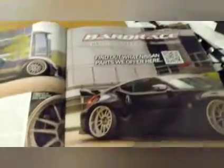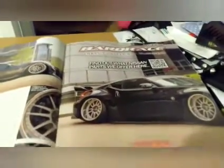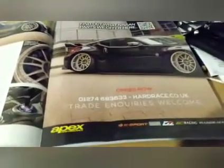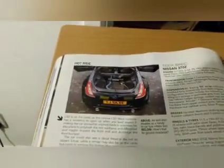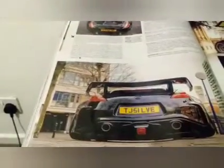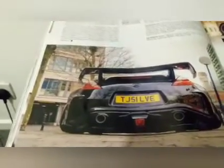The wee gear lever there. And the owner's actually got an advert for hardrace.co.uk. There's the air ride in the back. And there is the rear of the car now. Just look how low that is. That's just something unreal. So tech spec.